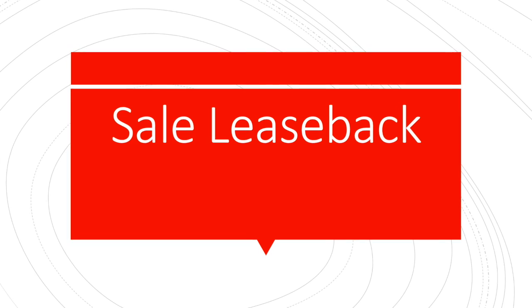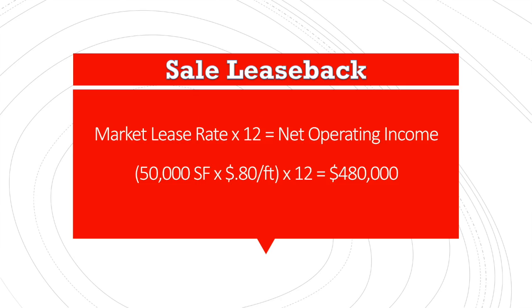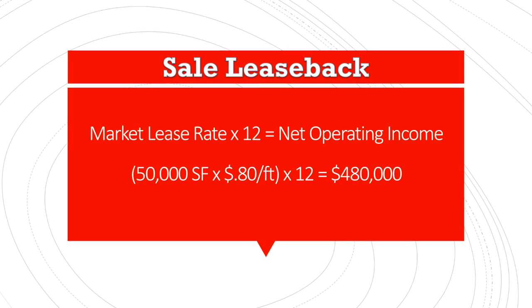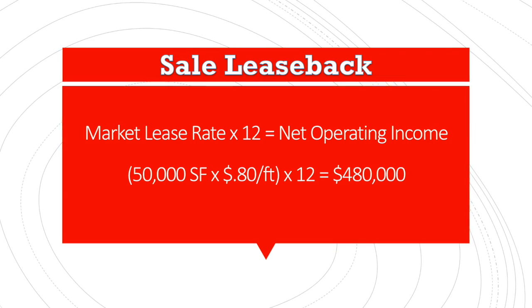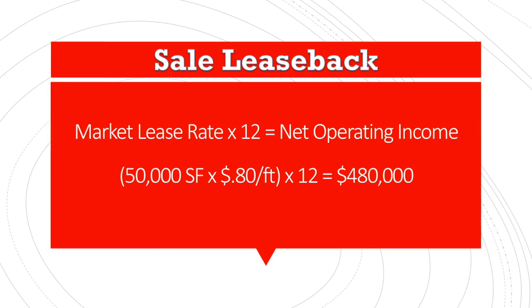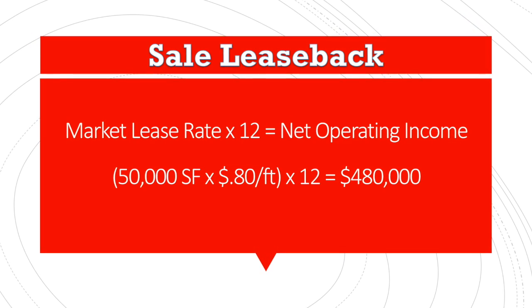Yeah, good question. So we run into this all the time. The business operates in the building and it works very well. It's called a sale leaseback, and essentially what you do is you take the market lease rate for your building and you take that number monthly times by 12, you come up with what they call a net operating income. So if I have a 50,000 square foot building and I lease it for 80 cents a foot, that's the market, that's $480,000 a year. So that's your NOI.